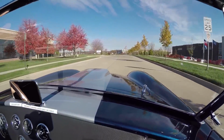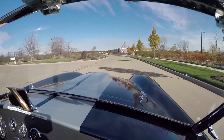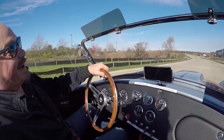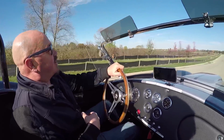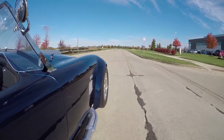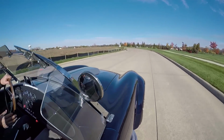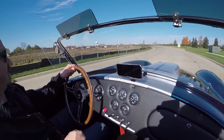What an amazing machine these Cobras are. Now, we're right outside the Motor City, and we'd love to have you come visit. We've got about 220 cars in stock, and we're bringing in 40 new cars every month. So always keep an eye on us. Look at us on YouTube, Facebook, keep an eye on our website. You never know what we got coming in at Vanguard.